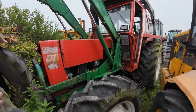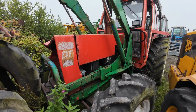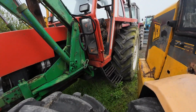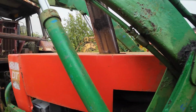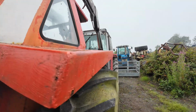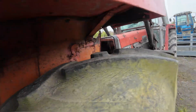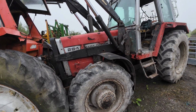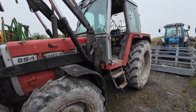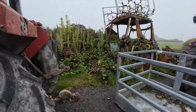This yoke, if it was in slightly better condition, you probably can get all the stuff for it. It's four-wheel drive, it'd be a lovely tractor. We saw a few very clean examples below at the New Holland vintage display, and they were there for everyone to see. 294S, I never heard of a 294S. Okay, guys.